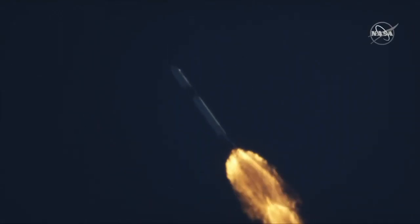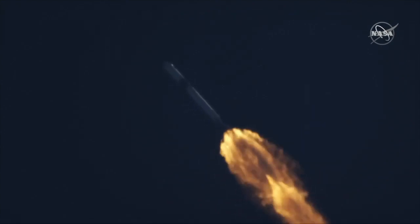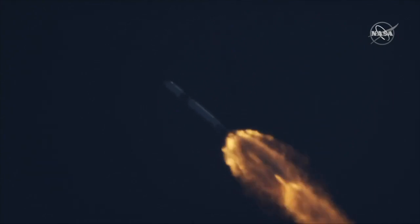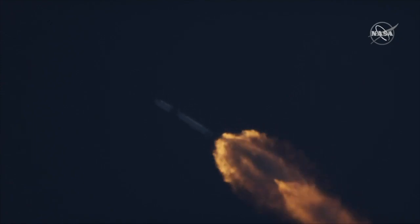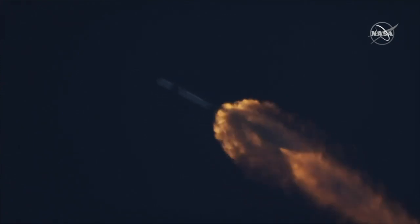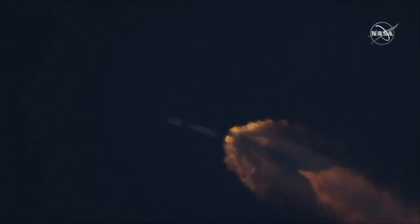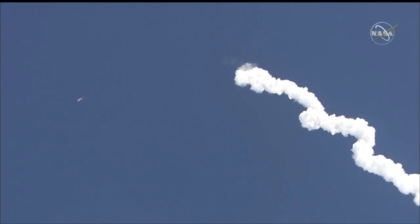In about a minute, we're going to see a number of actions happen in very rapid succession. At about 2:23, we're going to see the main engines cut off. At about 2:26, the first stage will separate and fall away to head back here to the Cape Canaveral Air Force Station. At 2:33, the second stage engine will ignite, that Merlin vacuum engine. And at 2:39, the first stage will initiate its boost back burn to return here.